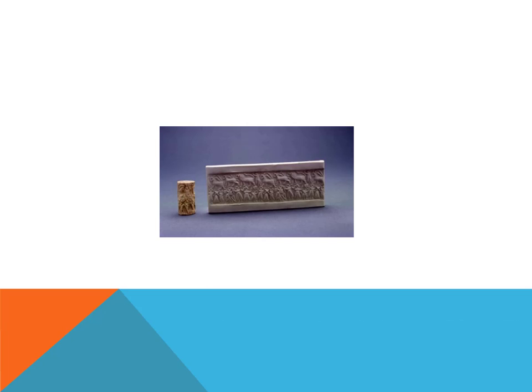Cylinder seals were created to show identification. These carved cylinders could be rolled across a tablet to prove who created it. They often had holes in them so they could be worn. And because they made the same design over and over again, these are considered the precursor to the printing press. These seals are the earliest form of a trademark.